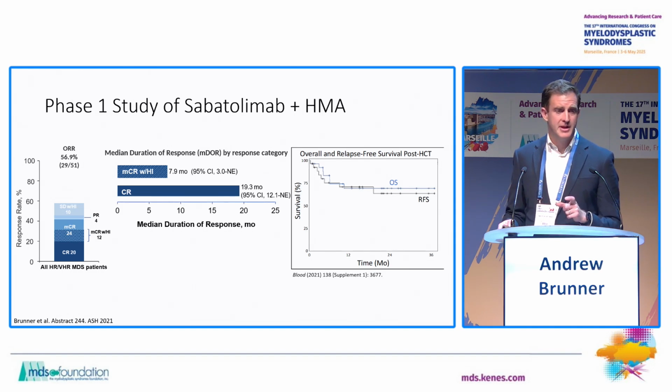Here's the overall response rate. I think a common theme is that CR is a consistent, strict criteria, but it is the one that we can compare across studies. There's a lot of heterogeneity with responses outside of CR. And some of those are good and some of those are bad, and I hope that we are moving toward better response criteria. But focus on CR across these next studies, because that's probably the only metric that we can reliably use to compare study to study.